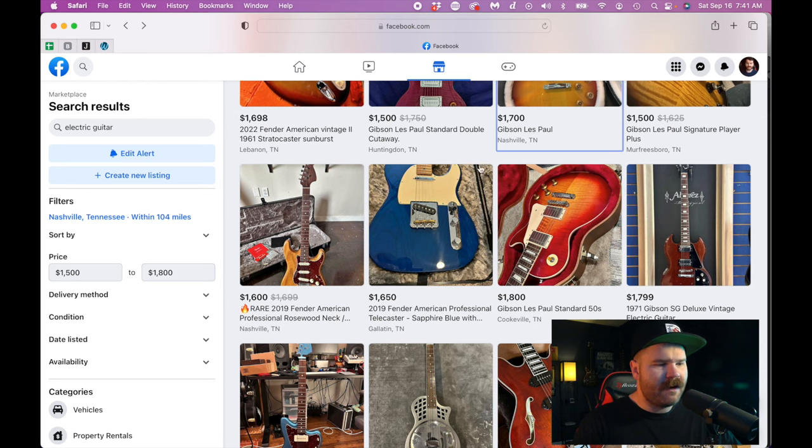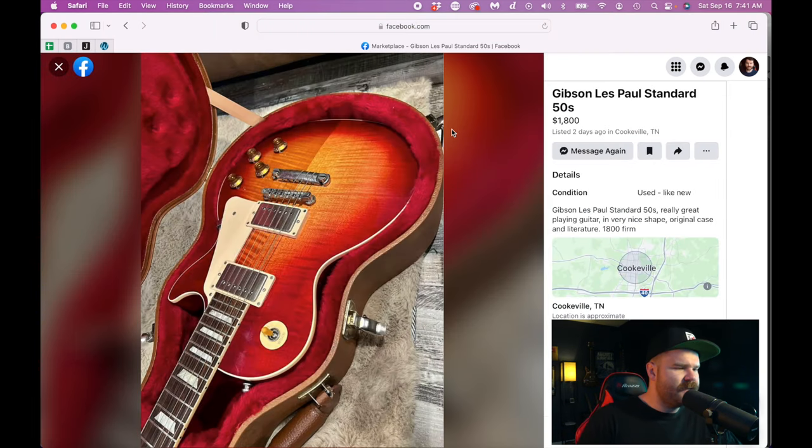Now here is one that looks promising right here. Gibson Les Paul Standard. How do I know it's a Gibson Les Paul Standard 50s? Well, I've got the 50s knobs here, the golden buttons, and I've got a quilt on the top. Standards are going to be MSRP 3000. I could probably find a buyer or a trader within that 22 to 2500 range. But he's only listing it for 1800, which is really, really great.